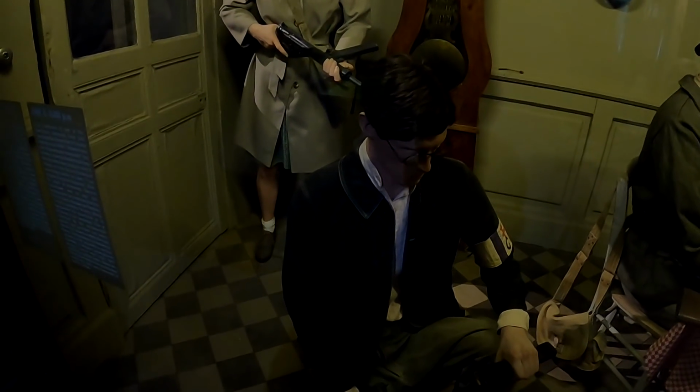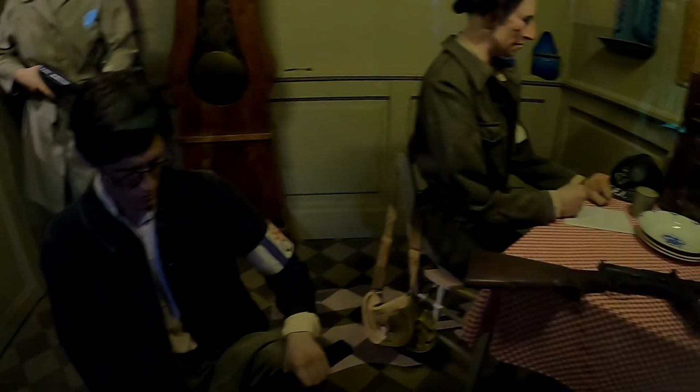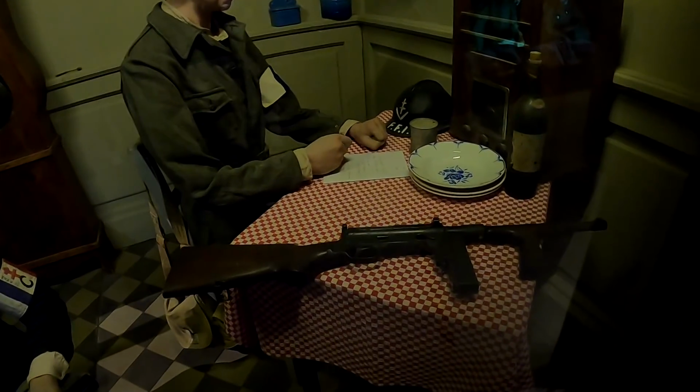During the era when Nazis occupied all of France, there were many French resistance fighters, and well, these were some of them, or replicas of them pretty much.